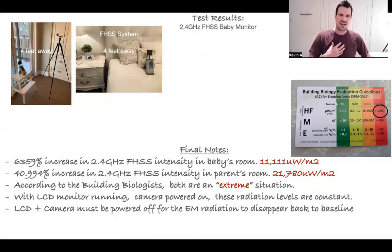And for me, I'm really quite alarmed by this because these baby monitor systems primarily are sensing motion, like when your baby moves, and they're also sensing sound. So if your baby starts crying and making noises, of course you want to know what's going on. So I get that. But you think we could be a little bit more clever with our technologies, where we don't need to constantly radiate the area, even when the baby is not moving and not making any sounds. So this would be a situation where the baby's sound asleep.